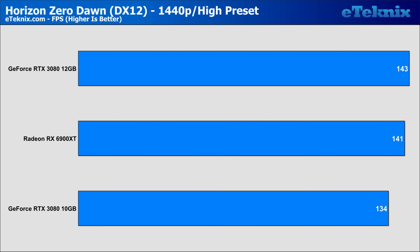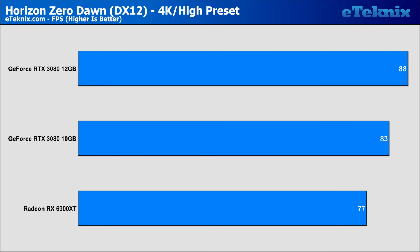And remember, both of these cards are priced the same. At 4K, the difference grew slightly between all three cards, but I'll leave it up to you to decide if the 5 frames per second when at over 80 FPS is worth the extra cost of a 3080 12GB Supreme X over a reference 6900 XT.